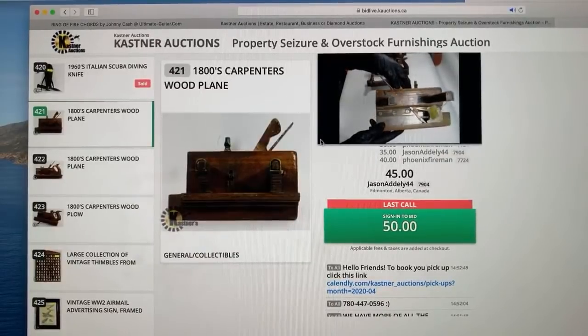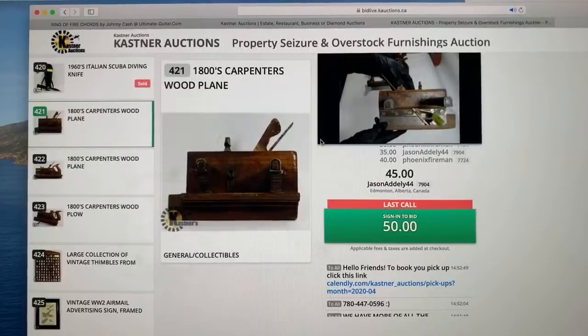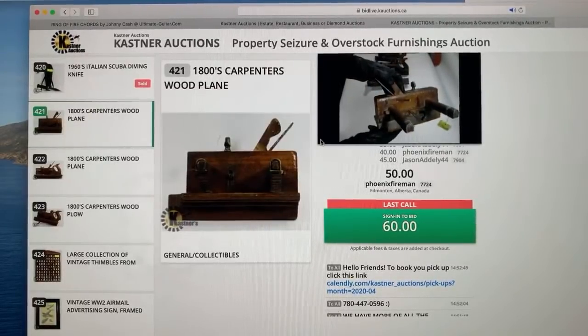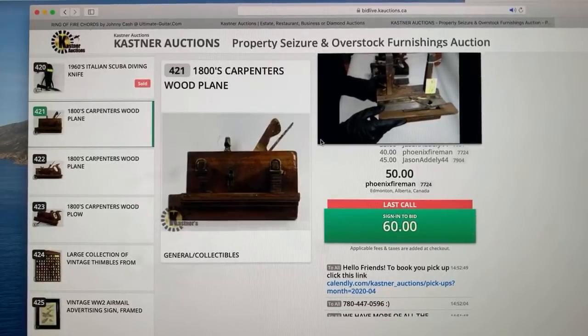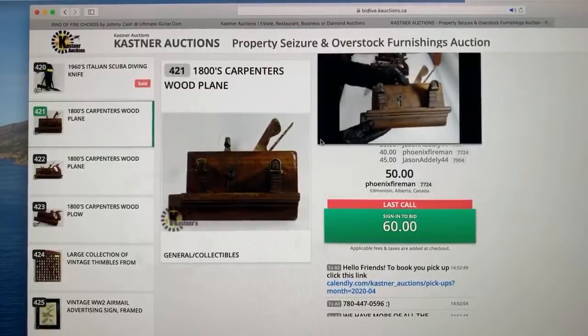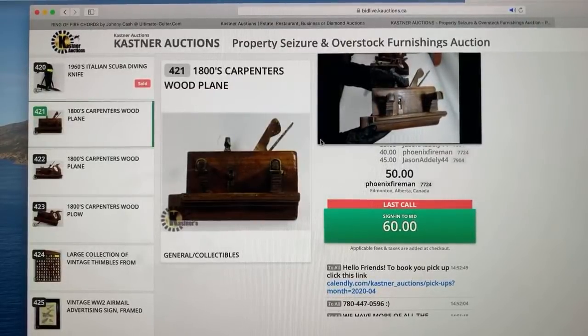Okay, we're at $45. Well, I don't know if I can watch this. Those are going cheap. Maybe it's because I put three of them up at the same time. $45, $50, $60. Yeah, once they get to 50 bucks, they start to jump in $10 increments.